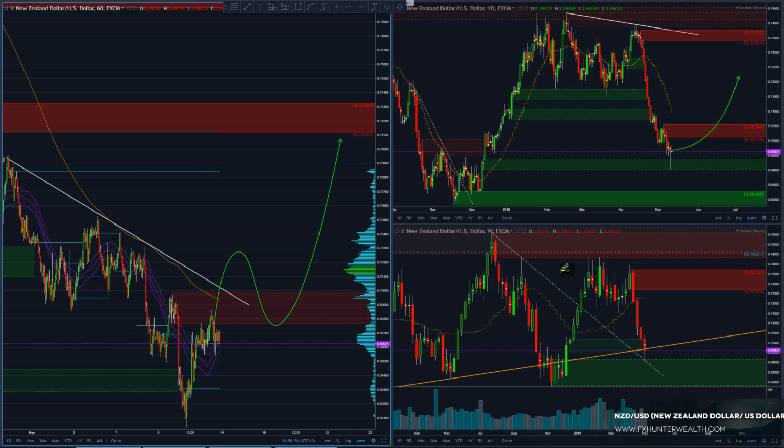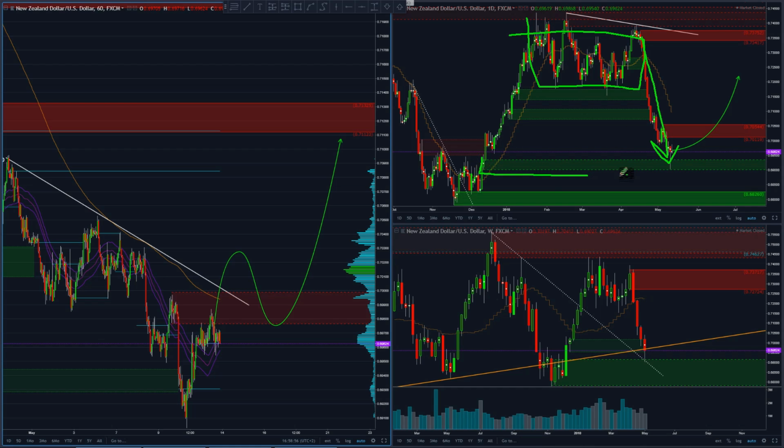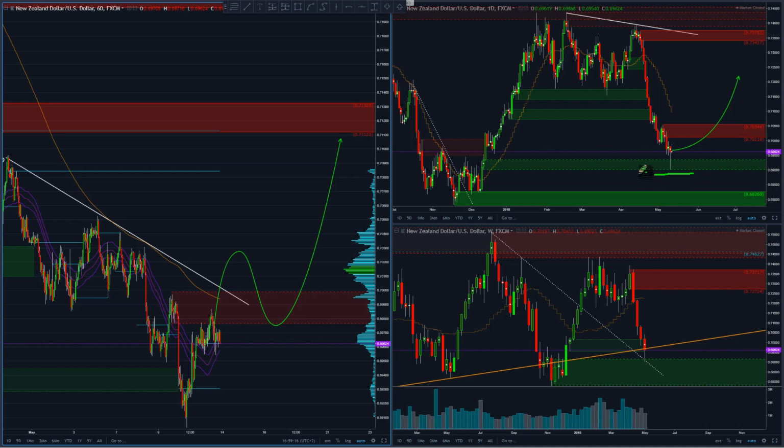This is the Kiwi. Kiwi is a very similar chart. So what do we have? We have as well the consolidation. The market was dropping massively. We arrived at the daily demand zone where we reacted with a nice pin bar. Sorry, I'm not drawing nicely, with this nice pin bar a day ago. We didn't break this zone.